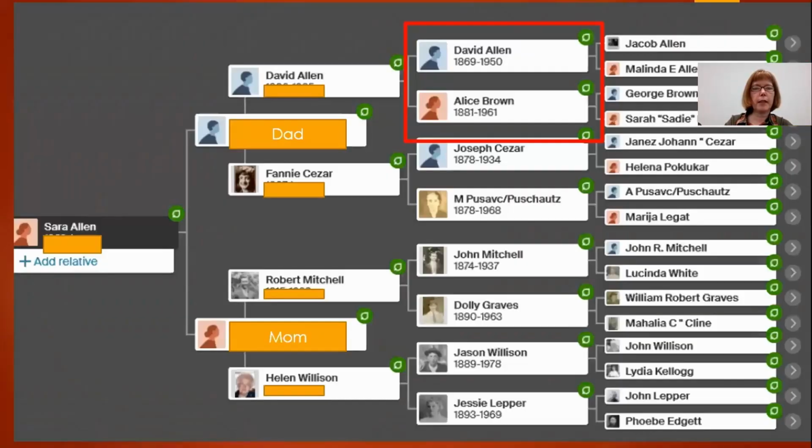So let's look at our tree. And we've been here before. We know David and Alice Brown are my paternal grandfather's parents. And I have three shared matches to this couple. But I don't have any other shared matches that lead me into the direction of the Allen side or the Brown Kennedy side. And so I just don't have enough information.